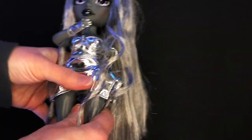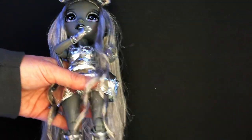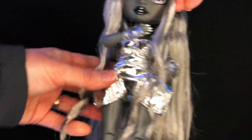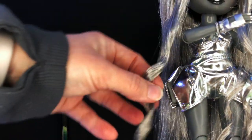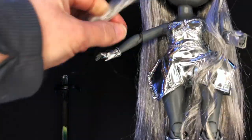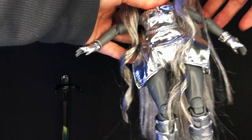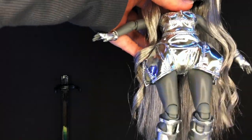She has some stiffer sections in these front curls. They are pretty crunchy. But if you're just using them for display, it's not a big deal, I think. I don't know. Everyone's going to have their own opinion on that. I'm probably just going to leave them since I'm happy with the rest of her hair.